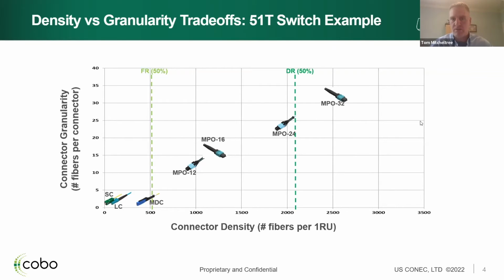Those start to look like better decisions for DR. But again, some folks may want to go with a 1-row connector to simplify, for instance, polarity. And that's where something like the MMC connector, a 16-fiber connector all in 1 row, really has density that's, you know, quite literally off the chart here. But also has a granularity that's not too high. There's not too many fibers per connector, so maybe more palatable for the industry.